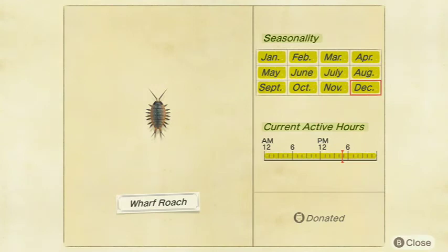Next is going to be the wharf roach. You can find the wharf roach on rocks on the beach, the big rocks. You know what I'm talking about. You find them on the rocks, and there'll be those little bugs on there. It sells for 200 bells in Nook's Cranny, all day, all year.